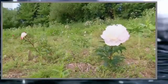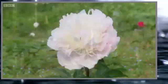Why do you think it's so important to have a collection like this? It's just all part of the world's richness of flora and fauna, isn't it? Some of these plants exist nowhere else in the world but in this little field in the corner of Somerset, and I think that's really, really special.